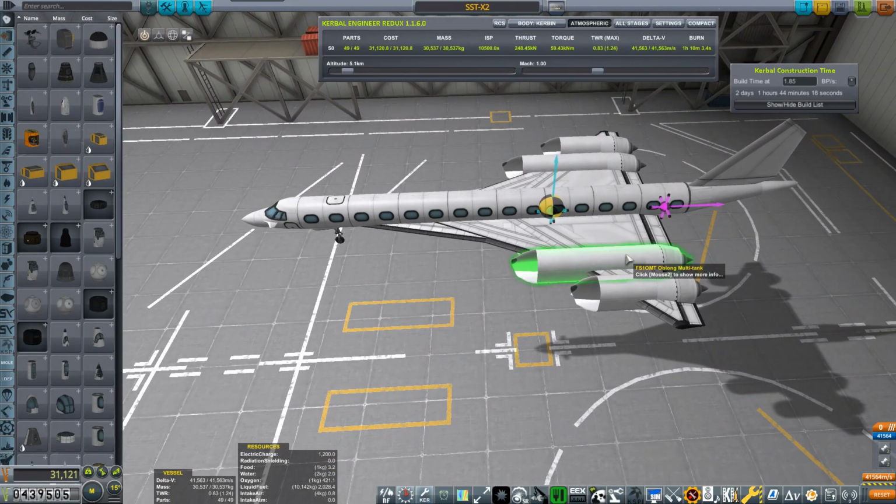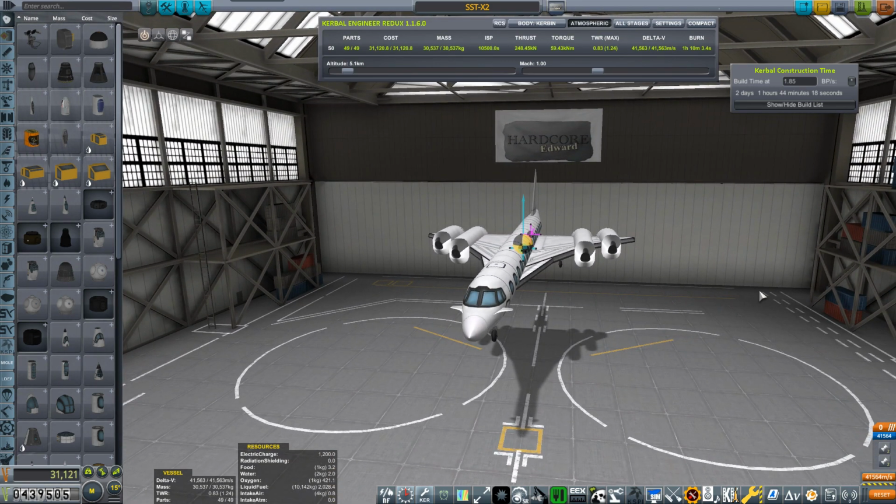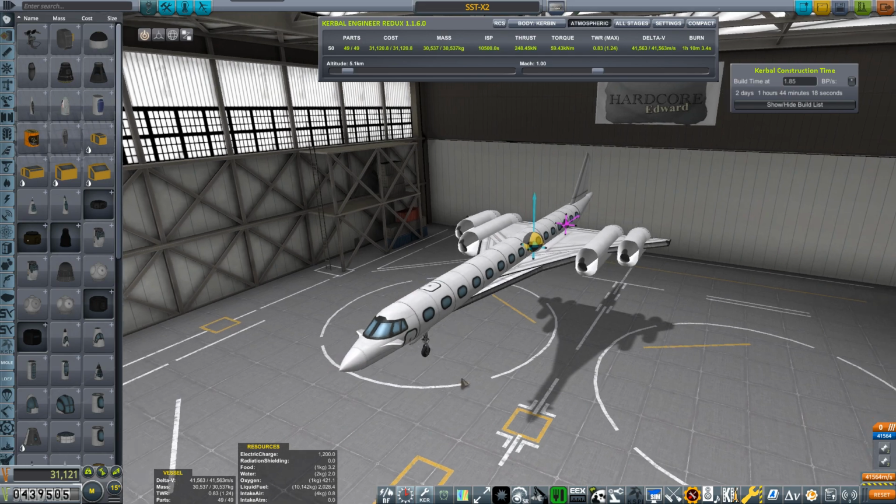Extra nacelle, make the engine longer so it gets an intake that's clear. And of course I can add 4 planes here. They are fixed, the AV-B4. Looked like an 8 to me. That was B4.